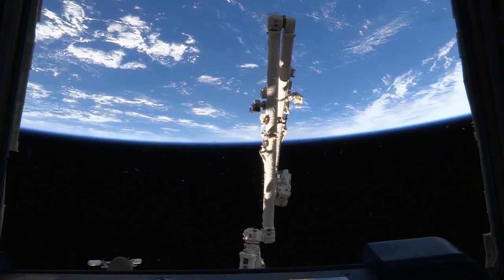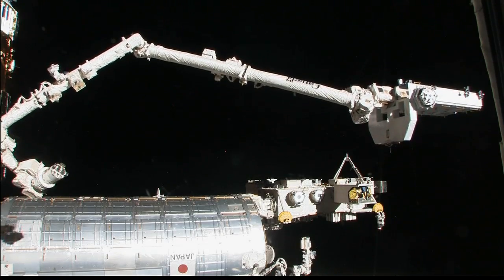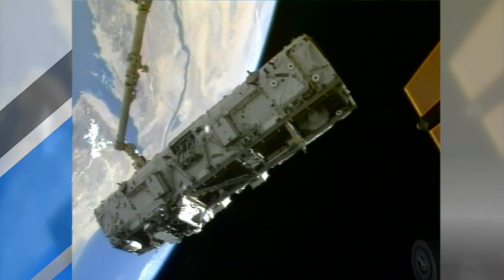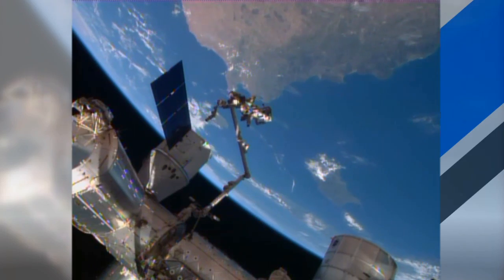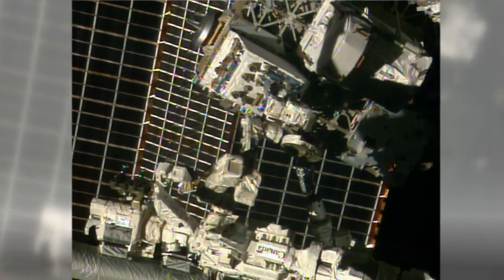The station crew will use the large Canadarm2 robotic arm to reach out and capture Cygnus once it arrives. The 57.7-foot-long limb has 7 motorized joints and can routinely be seen moving equipment, astronauts, spacecraft, and even huge pieces of the station itself.